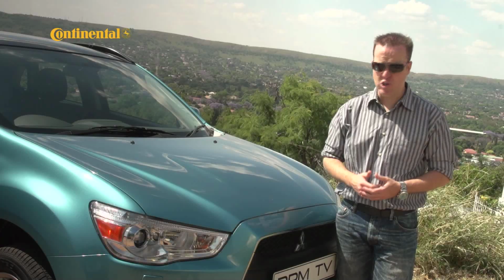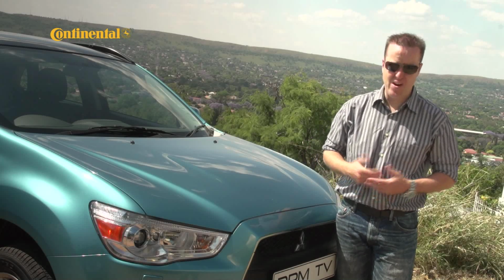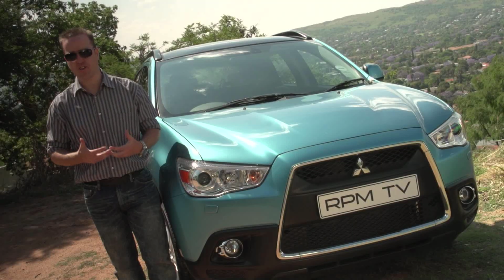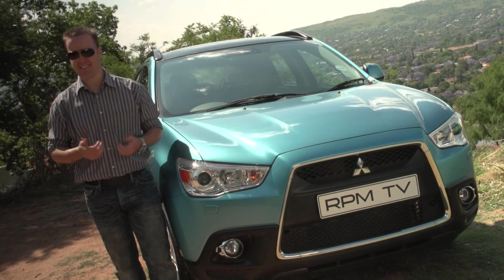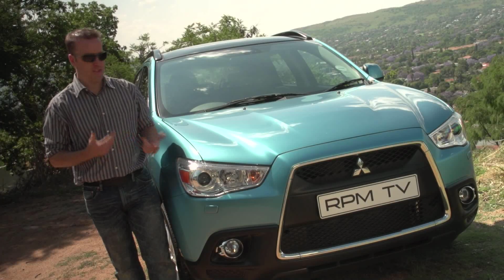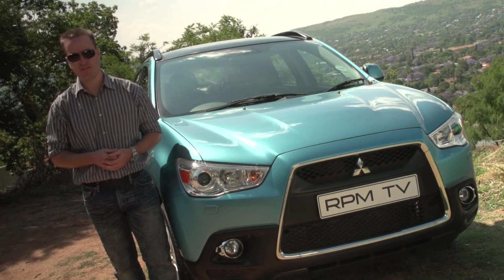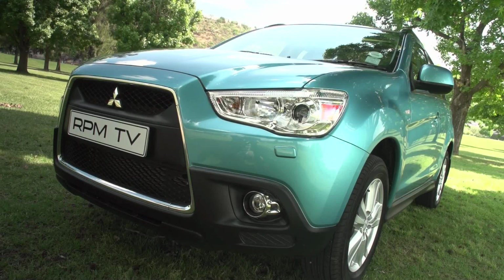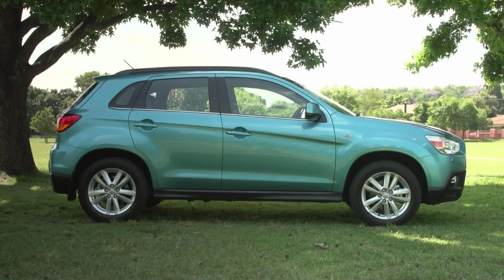So it's a good thing they made it look like this. It just looks like it's ready for anything. They've taken Mitsubishi's front-end styling and grafted it onto a big car, which isn't always successful. Just look at the Porsche Cayenne. Where everything else in this class looks a little bit soft, this looks aggressive. Okay, the colour isn't very aggressive, but there are others.